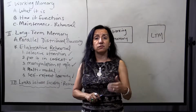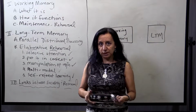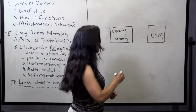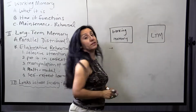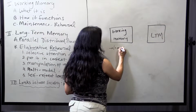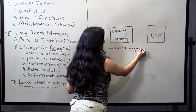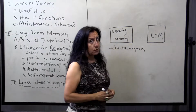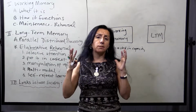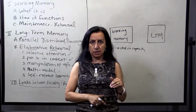And what kind of information it responds to, and the strategies that are effective at keeping things in working memory. All right, so first of all, one thing you need to know about working memory is that it is limited in capacity. This is super important. Why? There is only a finite amount of information that you can process at any given time.